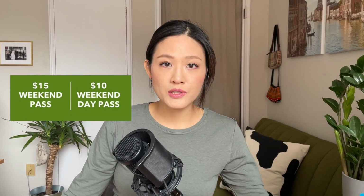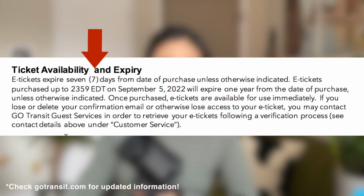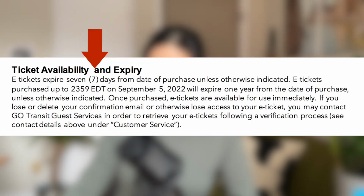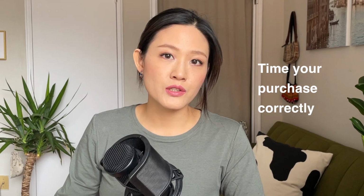So once you purchase the Go Weekend Pass, how long is it valid for? When is the expiry date? By when do you have to activate the ticket the latest? So here in the details, it states that e-tickets, including the Go Weekend Pass, expire within 7 days from purchase unless indicated otherwise. So for example, I purchased my Go Weekend Pass on December 8th in the evening and it expired on December 16th. So this means that if you're planning to travel using the Go Weekend Pass at the end of March, do not purchase your Go Weekend Pass at the beginning of the month because it will have expired by then. So now let me show you on my phone screen how to activate the Go Weekend Pass.